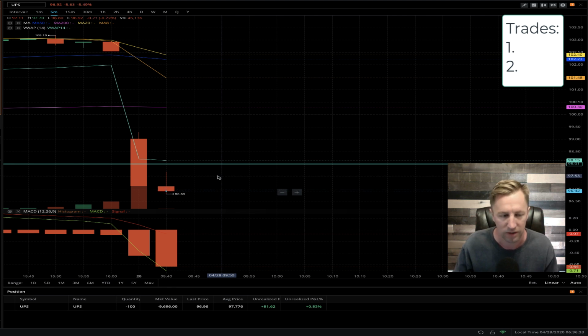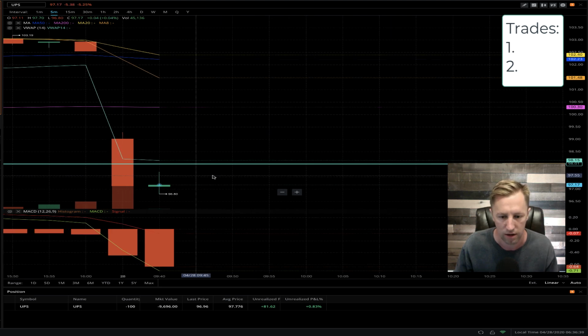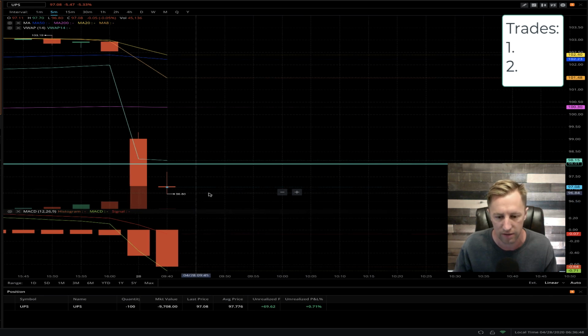But now it's not a question of whether or not I'm going to make any money from this trade. It is a question of how much can I make. And I love when this happens. So what I'm going to be doing now is having a stop loss kind of trail down each candle as it forms.